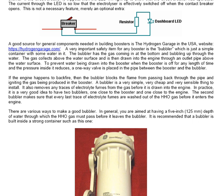A very important safety item for any booster is the bubbler, which is just a simple container with some water in it. The bubbler has the gas coming in at the bottom and bubbling up through the water. The gas collects above the water surface and then is drawn into the engine. The onward feed from the bubbler to the engine is through a tube which starts above the water surface and so takes only the gas that's produced by the electrolyzer.